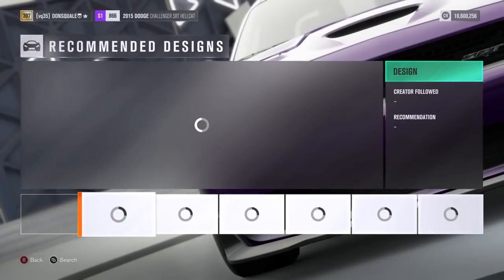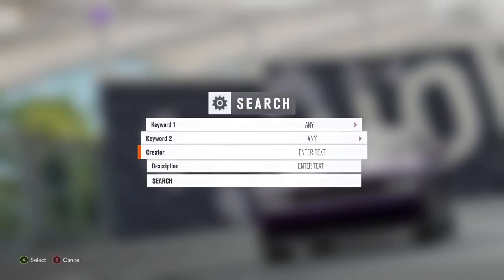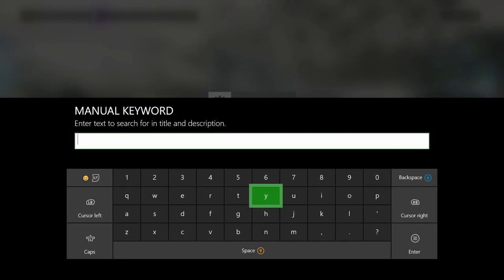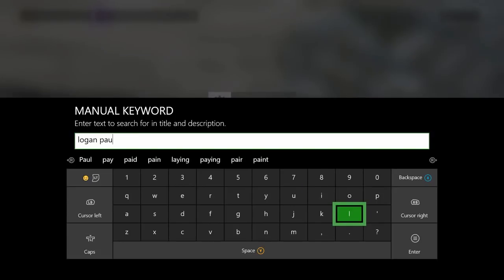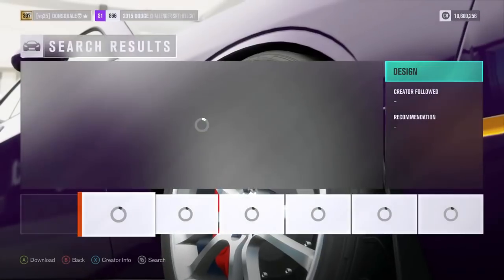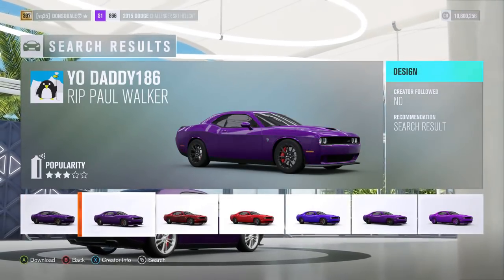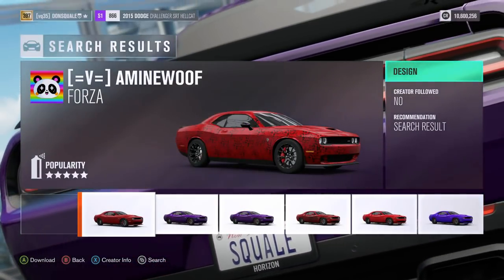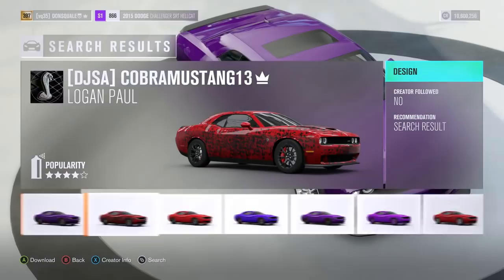So now we are obviously going to have to search for this design. The one that we are looking for appears to be some sort of a red leopard print, I want to say. So I'm just going to type in Logan Paul and see if we can find the new wrap here. As you can see, lots of purple options since that was the original color of this car, but we also do have the leopard or spotted print here.